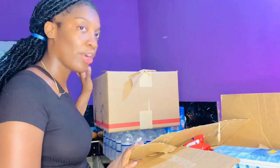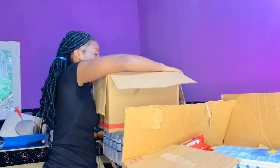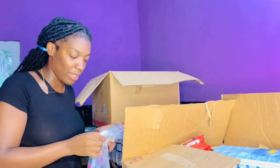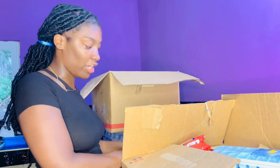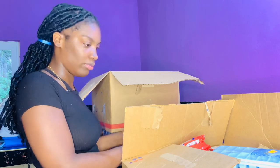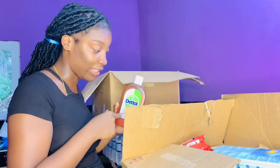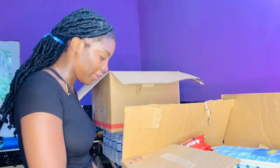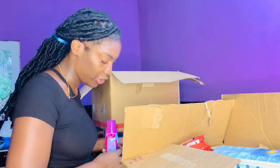Okay, so I'm going to start with this box first. So in this box, guys, I got Dettol. Anytime I have a bath, I normally use Dettol, because I feel like it cleans your body and makes you feel fresh after you done bathing. So normally I just put a little bit of Dettol in the water when I bathe. Everybody bathes with Dettol, but me love bathe with Dettol. If you bathe with Dettol, comment down below and let me know. So I have the Dettol right here. I also buy this Dhoni. This is what I use to rinse my clothes, after I finish wash.